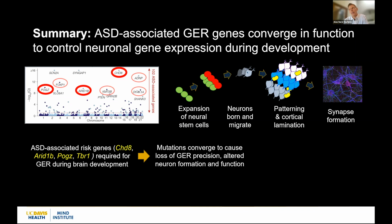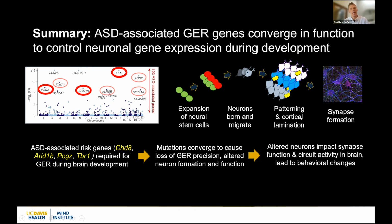So brain development is this sequential steps of building a brain from early stem cells, which expand during very early embryonic development, to the birth of neurons, which then migrate to form the structures in the brain, and eventually to the formation of synapses. And across each of these steps, we've seen alterations to brain development in mutant mouse models that we're using to study these genes.